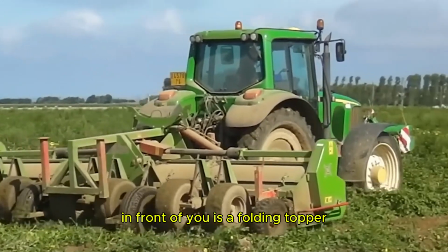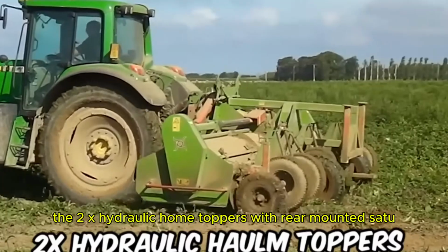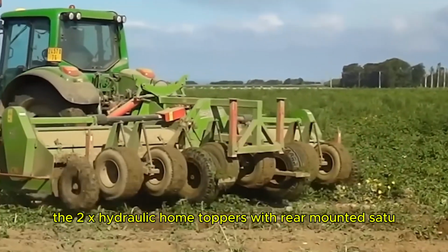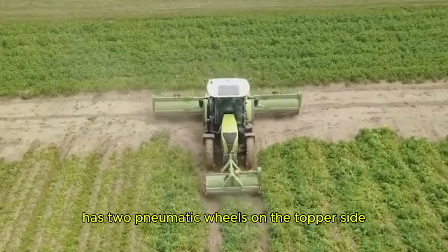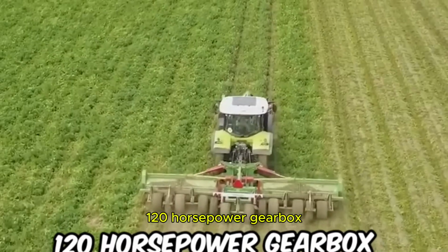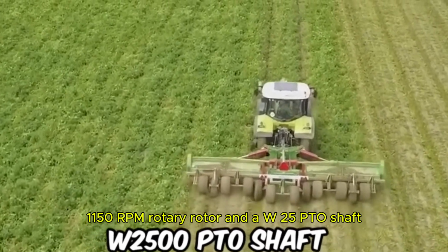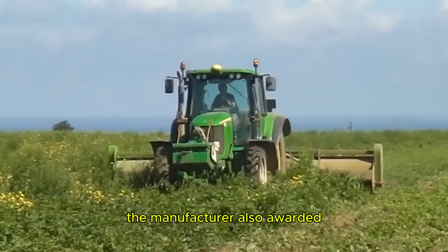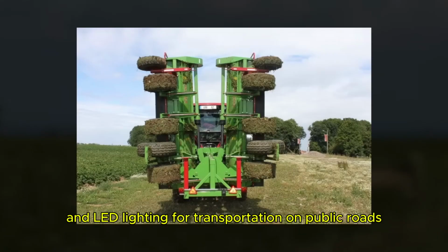In front of you is a folding topper for potatoes and carrots from Basilier. The 2X hydraulic home toppers with rear-mounted Sutu with 2 hydraulic hoses has 2 pneumatic wheels on the topper side, 120 horsepower gearbox, 1150 RPM rotary rotor, and a W25 PTO shaft. The manufacturer also awarded the machine with special reflectors in the rear and LED lighting for transportation on public roads.